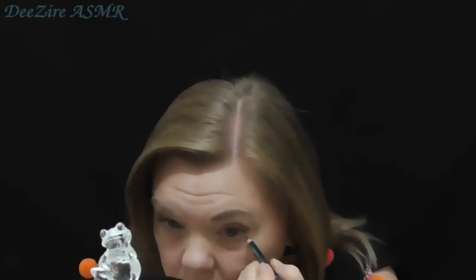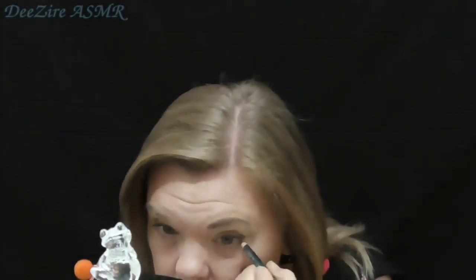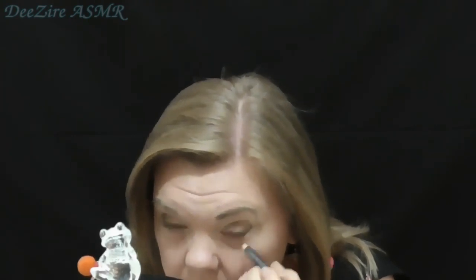I just feel like putting a little bit on the bottom. I just look a bit tired this morning. I'm still waking up, I think. And might line the bottom just a little bit. I don't even know which one this is from because it's all used up and I've sharpened over the brand name.